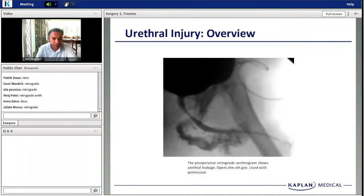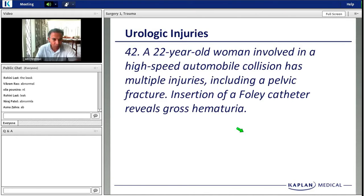Retrograde urethrogram. Do you see anything wrong here? Is it normal, abnormal? There is a leak. Absolutely. Let me show you the leak. So the leak is, you see, all this is extravasation of the contrast. So I think somewhere here there is an injury from where the leak is going on, and if you see that, call the urologist. Okay.